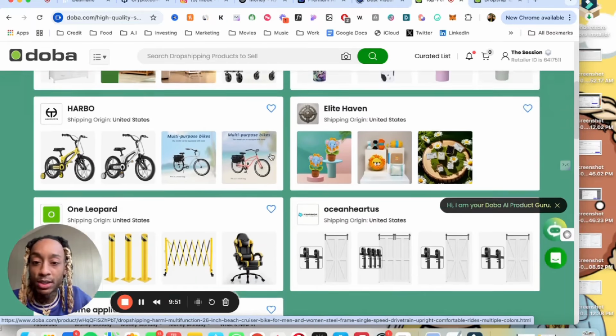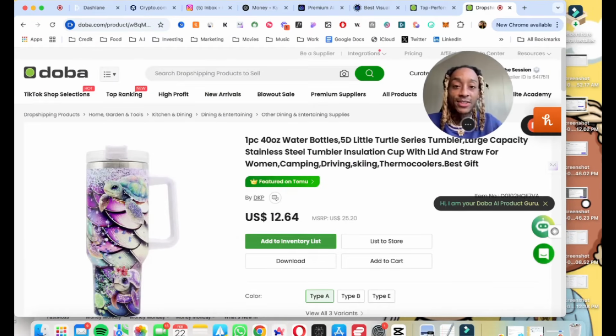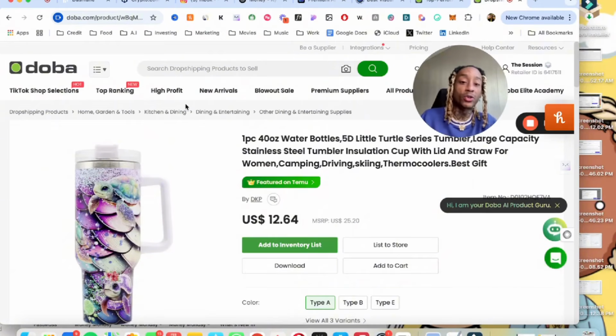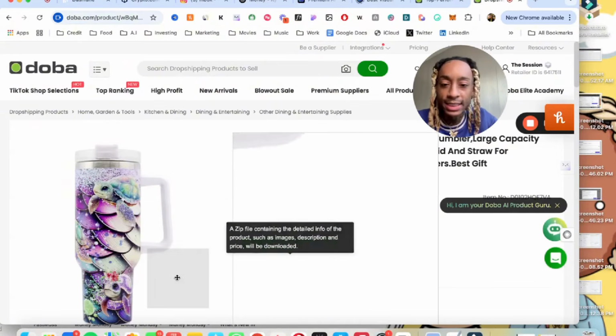Let me show you an example of DKB, this cup. So once you open this up, you can literally click right here to add this to your inventory list. Let me move my little circle so you can see it better. Add this to your inventory list means that now this will be on your store and people can start buying it, and list it to your inventory to make sure you can order more. How many do you have left? Then you can list this to your store directly with one click. You can add it to your cart if you want to just buy it right here for a test, for a sample. Or you can download, and when you download, this will give you all the product information, images, description. So if you have a store and you want to sell this product, you prep everything and you put it on your store, bro. It's next level.